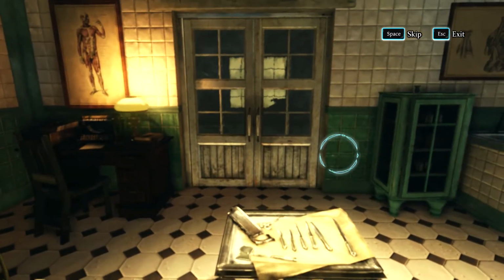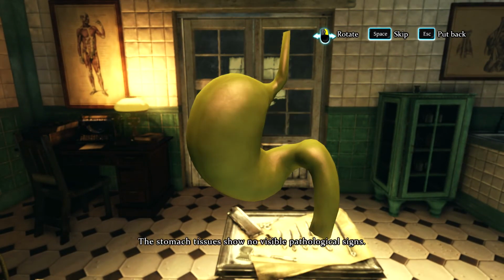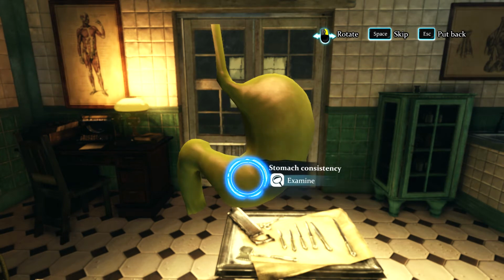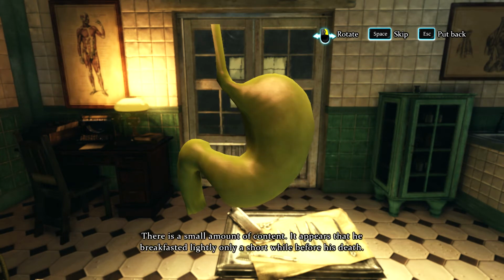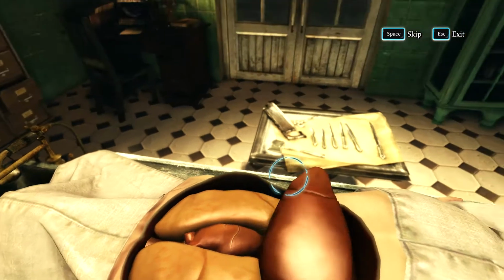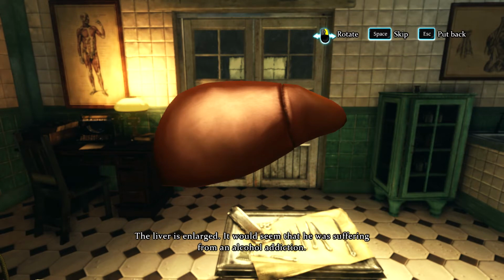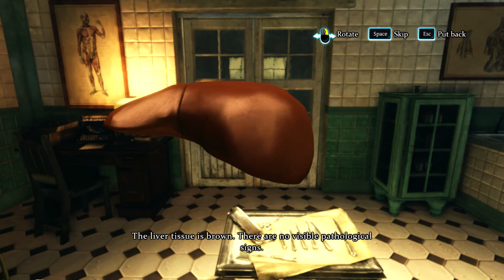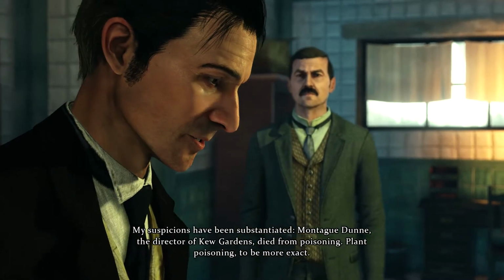Let's check the stomach. The stomach tissues show no visible pathological signs. There is a small amount of content. It appears that he breakfasted lightly, only a short while before his death. Curious. Let's check the liver. The liver is enlarged. It would seem that he was suffering from an alcohol addiction. The liver tissue is brown. There are no visible pathological signs. The suspicion has been substantiated.